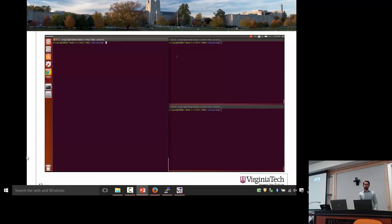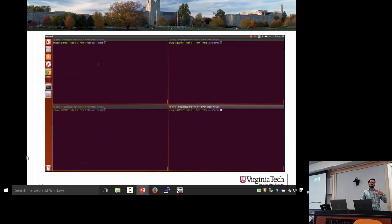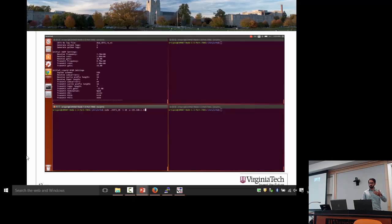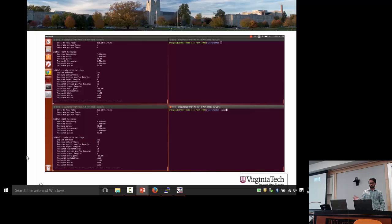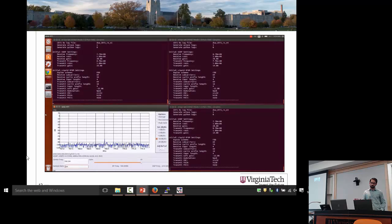So first I'm going to launch the controller. In this demo, I first run the experiment in a manual mode so that you can see a little more of what each node is doing. The nodes on the left, the terminals, are the primary user nodes, and the ones on the right are the secondary user nodes.